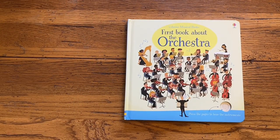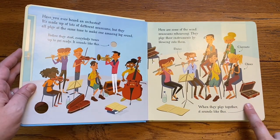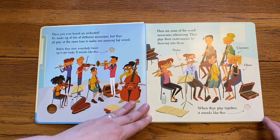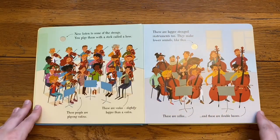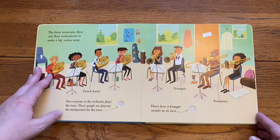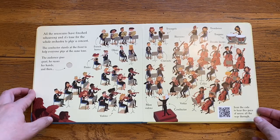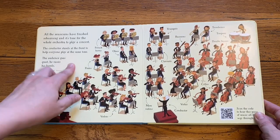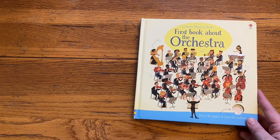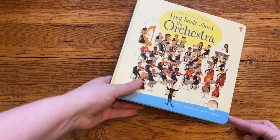For fine arts, we have this first book about the orchestra. This used to, you would push this button and it would play different tunes. However, my two-year-old absolutely loves this book and she played with it constantly and it has worn the battery down. So it does not work anymore, but it's a really cool book and a great introduction to orchestra, which is like the last quarter of our CC year. So that's a good one to have as well.